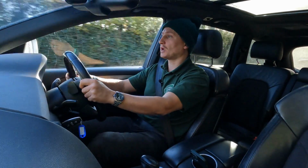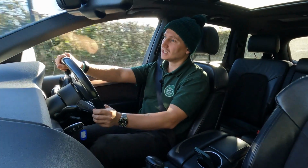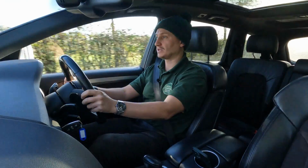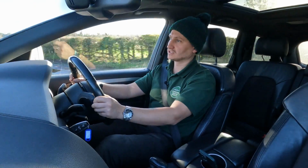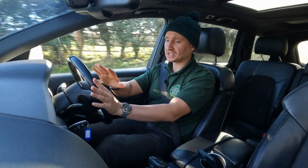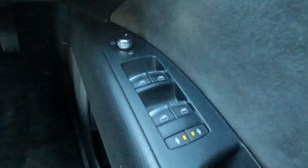So as much as I prefer a leather, that's not to discredit an Alcantara and leather seat either. And as I say, the only realistic reason that I'd have leather over this is just because it wipes clean, and I've got a dog and things like that, so it's just easier to keep it nice and tidy. But everything's where you'd expect it to be. It's all very intuitive and easy to use. Your window switches on the door card here.